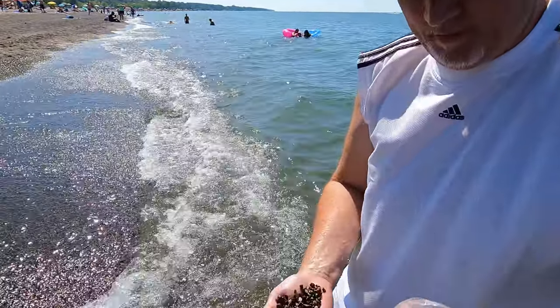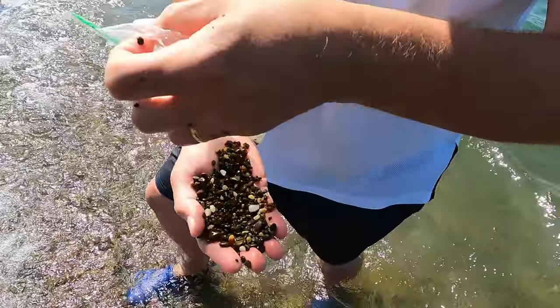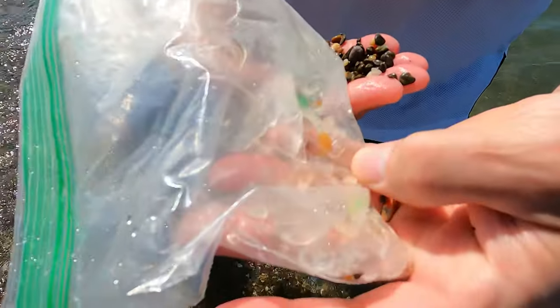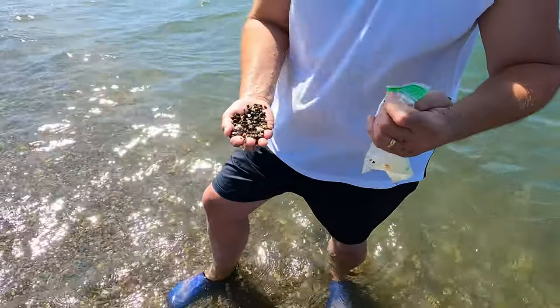What'd you find? Not big pieces today, but a lot of it. Whoops, can't open it. Not a lot of color.